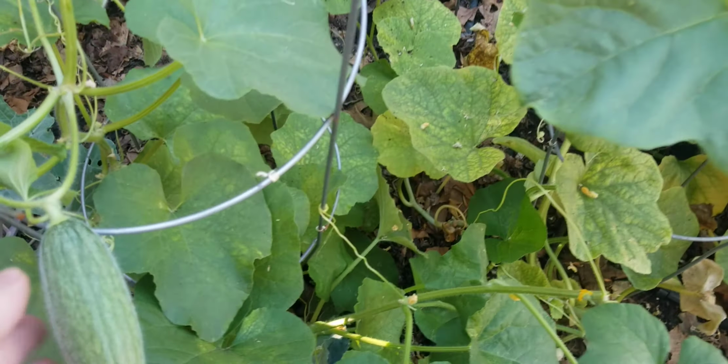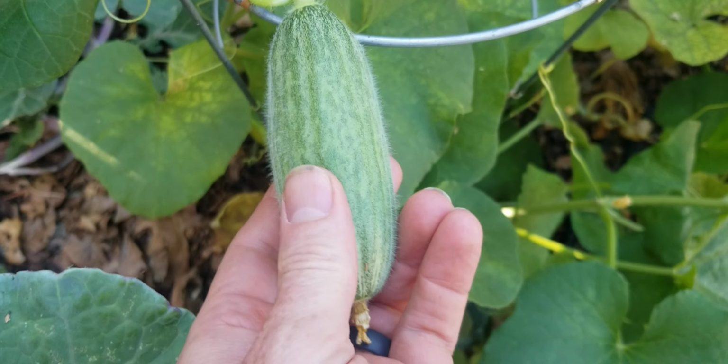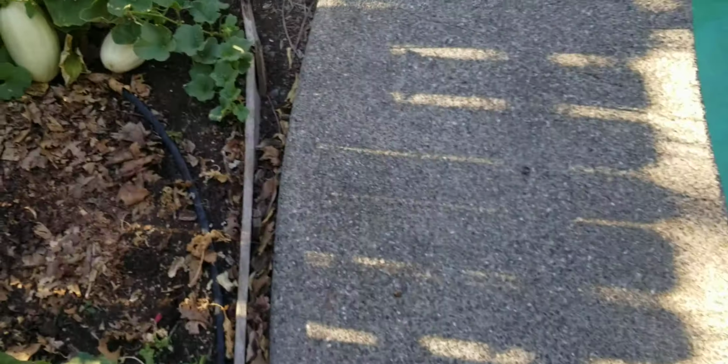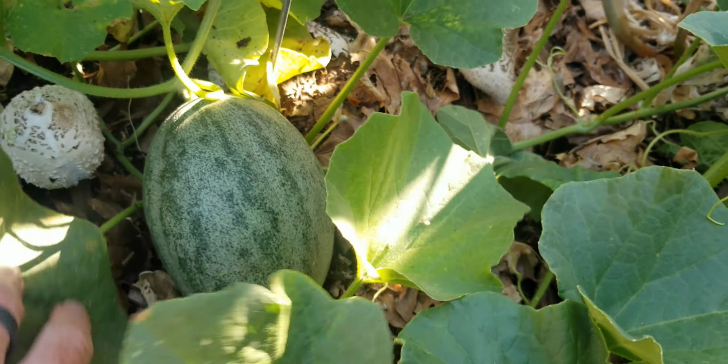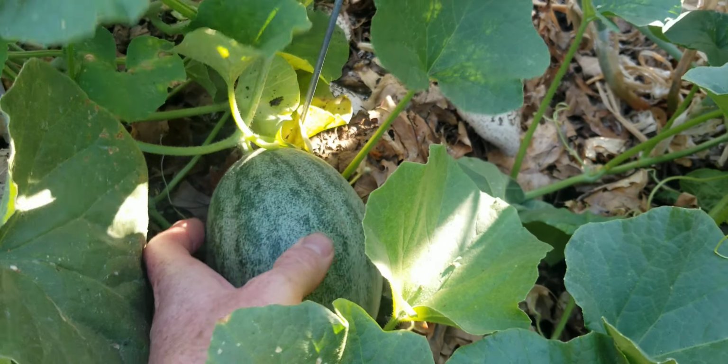this is a kind of mixed variety, so I'm pulling out some of these from the mix because I don't want to be growing these. And then as we go around, here we have another one that didn't turn out quite as it should, and so I'll be pulling this one as well.